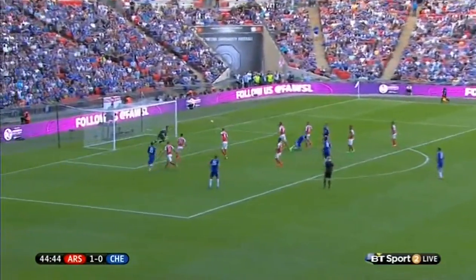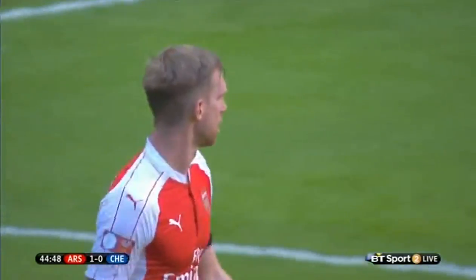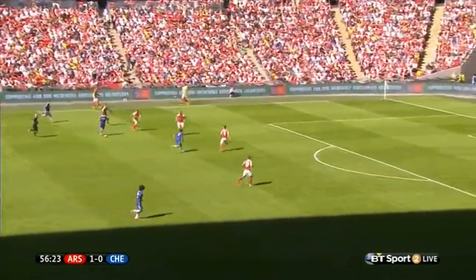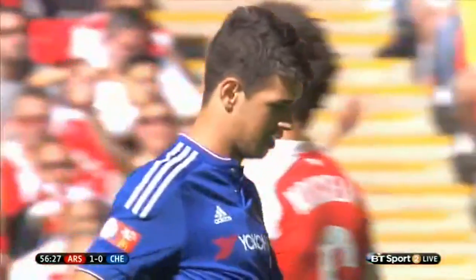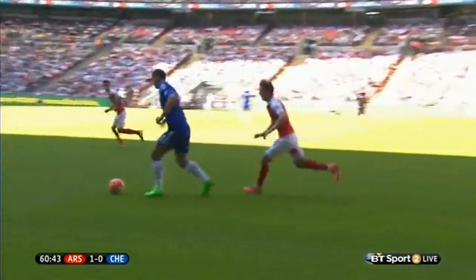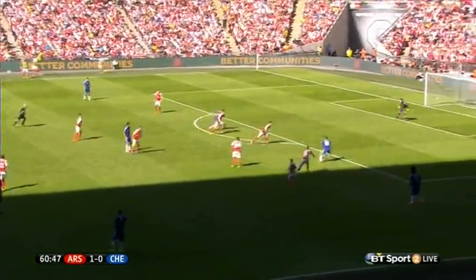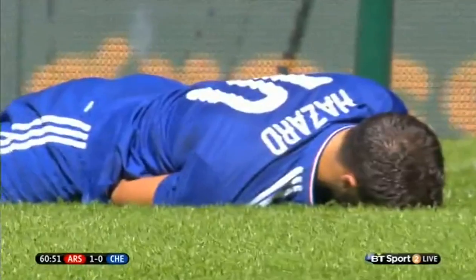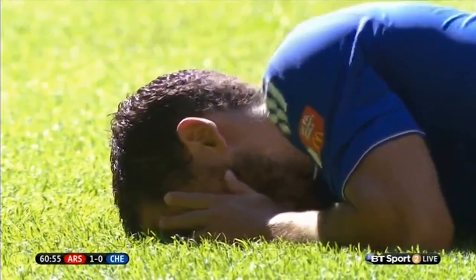Fabregas to play this in. Ivanovic trying to get the header away. He gets plenty of goals, usually coming forward like that, Ivanovic. Good little turn. Mubanovsky goes for the shot instead. Yes, spread it through. Hazard, sight of goal, and balloons it over. Big opportunity for Chelsea to go level.